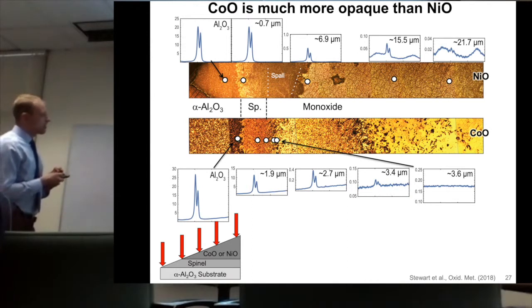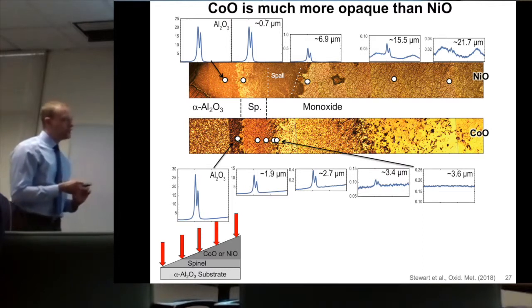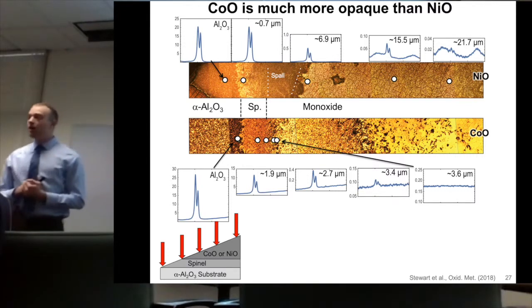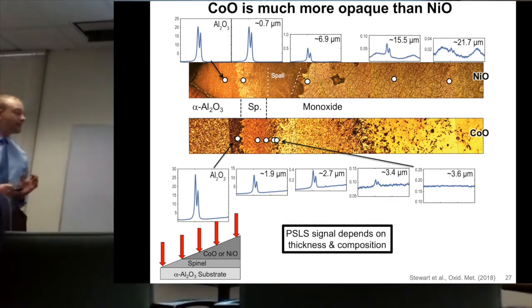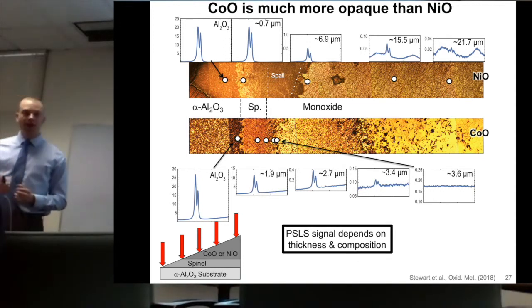In this cobalt-based model system, we see that we are detecting alpha alumina on the exposed substrate. But then as we move through our spinels and reach our cobalt monoxide, we see a drastic reduction in the alpha alumina doublet intensity until we can no longer observe alpha alumina through about 4 microns of cobalt oxide. So this is telling us that not only is our PSLS signal dependent on the oxide thickness, but also the composition, with those overlying cobalt oxides being more opaque.